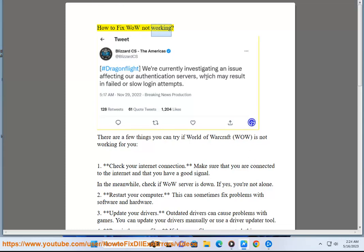How to fix WoW not working. There are a few things you can try if World of Warcraft, WoW, is not working for you. 1. Check your internet connection. Make sure that you are connected to the internet and that you have a good signal. In the meanwhile, check if WoW server is down. If yes, you're not alone.